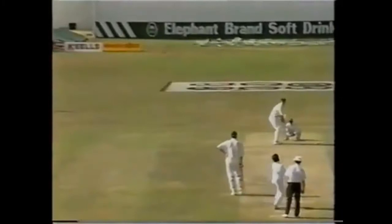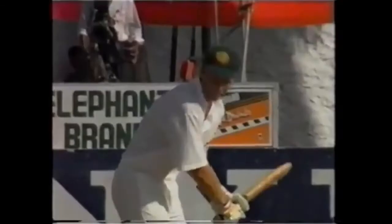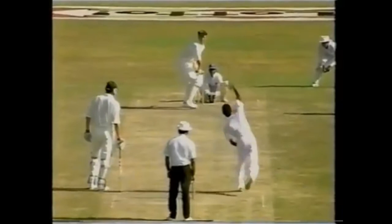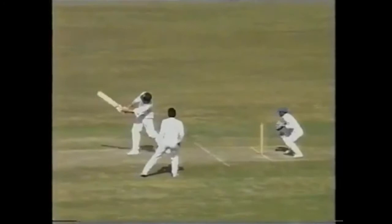Goes to Scholes. Goes over the top. Four runs. Muralidharan looking for five wickets. Down the track. He's gone. Came down the track. The ball spun away from him. And Pupudu Dasanayake's fourth victim.